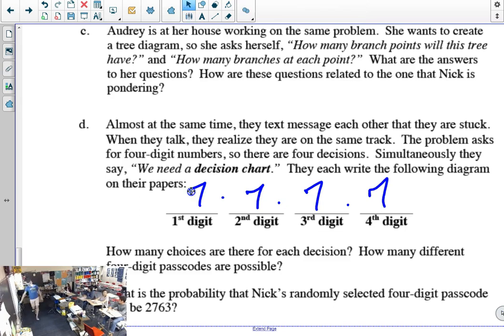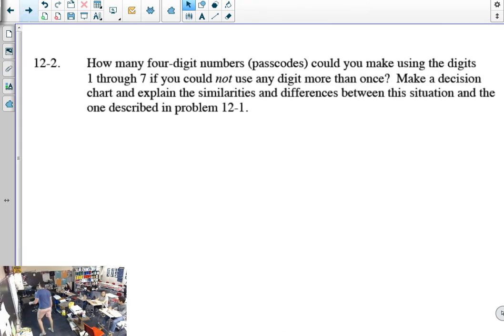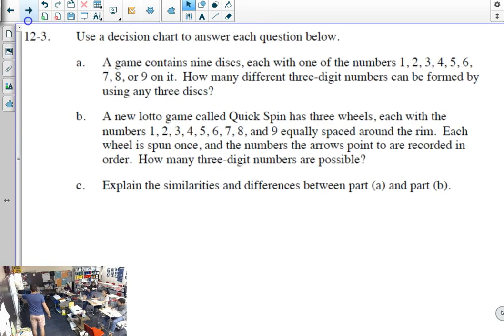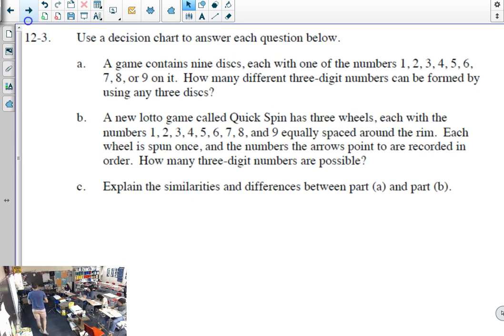So when we then, we're skipping this. Now this. A game contains 9 discs, each with numbers 1 through 9 on it. This is where we bet. This is where combinations and permutations come into play. How many different 3-digit numbers can be formed? There are 9 discs. And each of them has a number according to the disc.